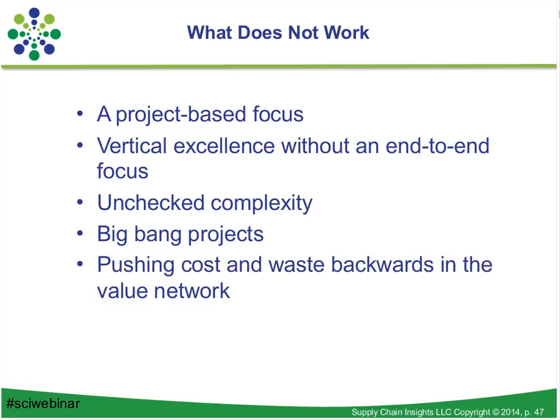Secondly, and I talked about this earlier, a vertical focus around functions versus end-to-end. We find that only 1% of companies have an end-to-end focus. Unchecked complexity, the ability to manage good and bad complexity, big bang projects, and pushing cost and waste backwards in the supply chain. So these are some of the things that we find work and some of the things that we find does not work.